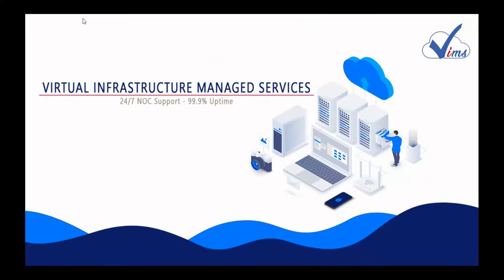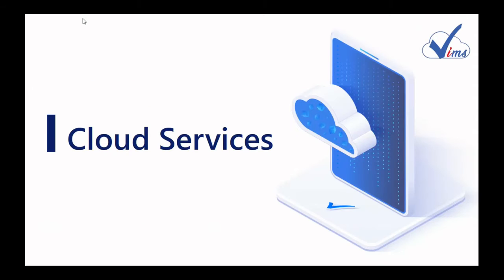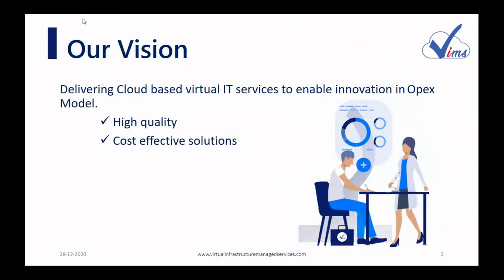This is Srinivasaragavan. I'm the Vice President of Virtual Infrastructure Managed Services. So basically, we deal with cloud services, private cloud services typically. So I'm just taking you through the PPT, what we do. We have end-to-end cloud solutions. So our vision is delivering cloud-based virtual IT services to enable innovation in an Opex model, with high quality, cost-effective solutions.